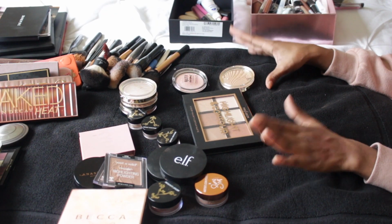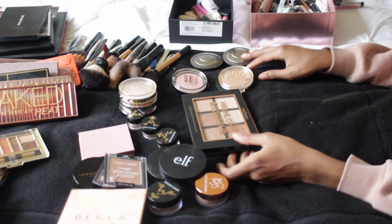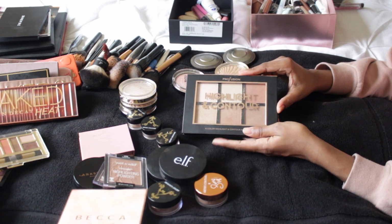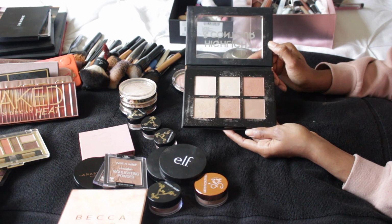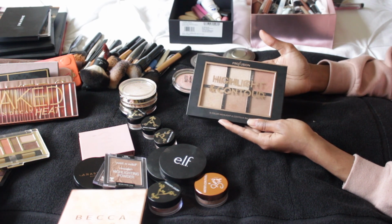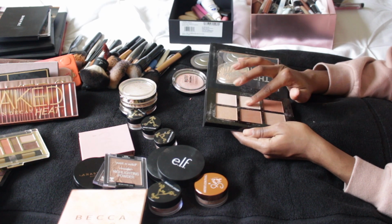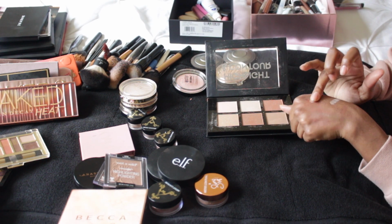And now we are getting into the highlighters, brushes, and eyeshadows. Okay, so here we go. Highlighters, my favorite. So I have this Profusion highlight and contour palette from Target. I was randomly looking and I found this at Target, and yeah, I got it. As you can see, it's so messy. It was only $5, so I highly recommend this if you're on the hunt for some cheap highlighters. These actually aren't bad. The palette is just very, very messy. But yeah, the colors are popping.